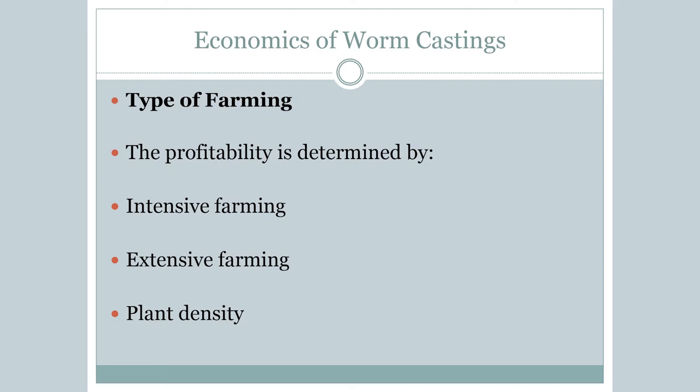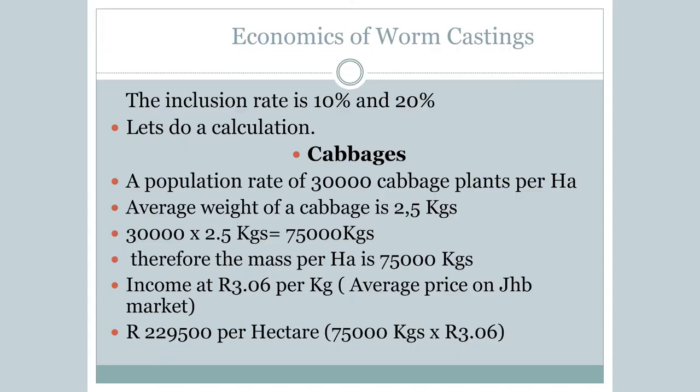Profitability is determined by intensive farming, extensive farming, and plant density. That's how many plants I put in a hectare. Okay. Right. The inclusion rate, as I just said, is between 10 and 20% of vermicast in the soil. How do I know it's 20%? Because I've done it. Okay. There we put in 30% and our results weren't as good. And I'll tell you why that is.